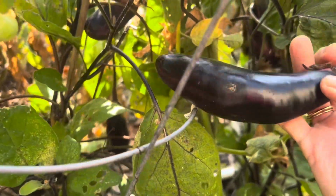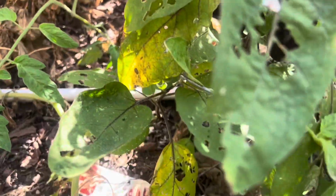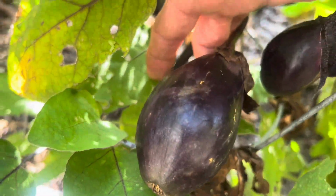And here are the eggplants. This one is so beautiful. I look forward to giving these away or adding them to our dinners here.